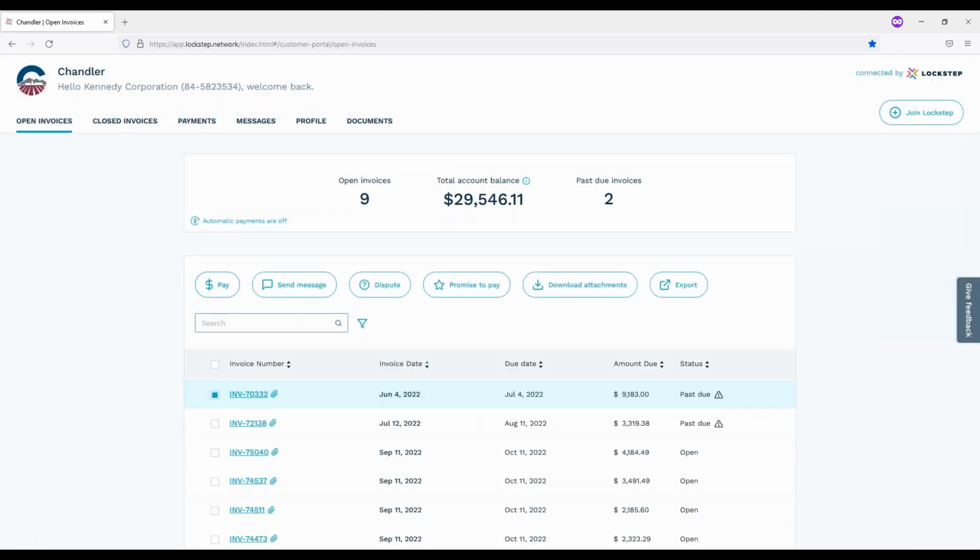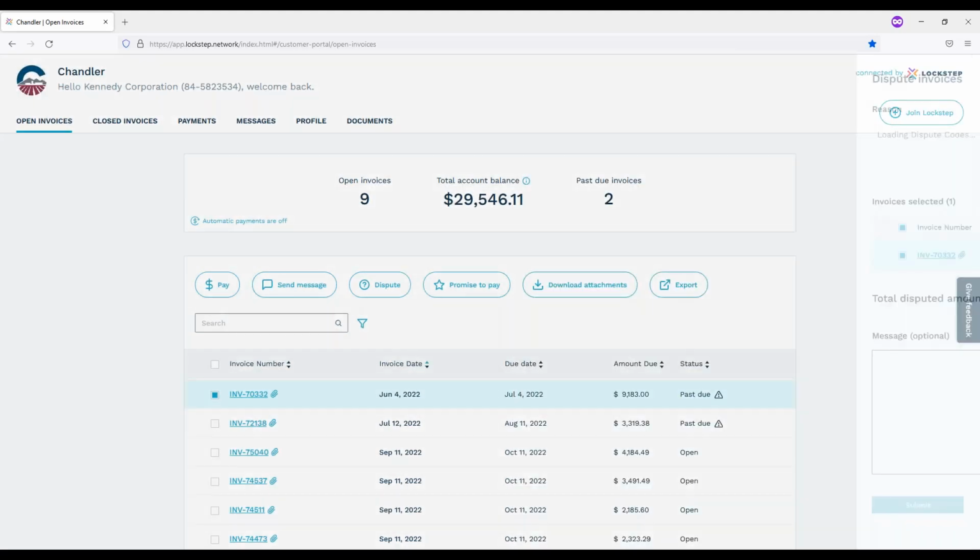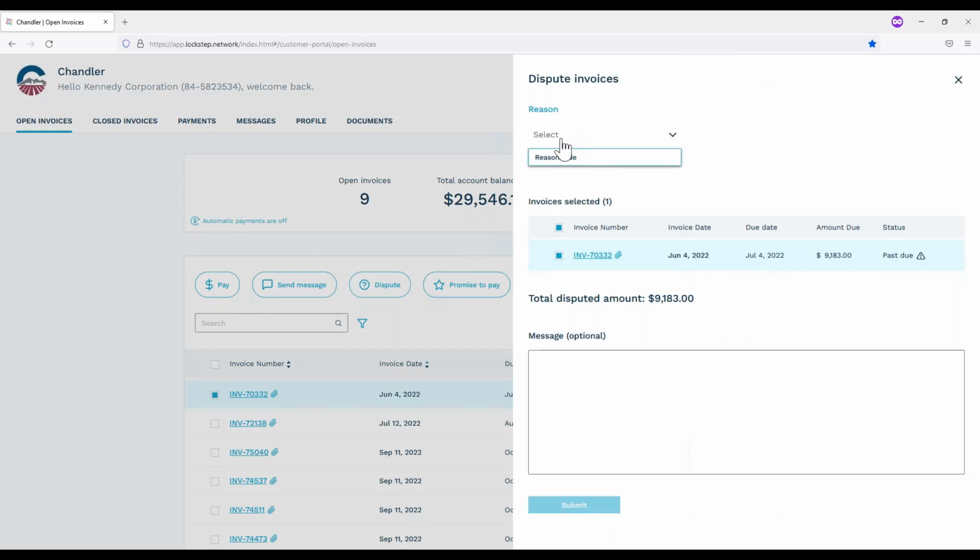They can also send a message. So let's say they're tax exempt and trying to send you a tax exempt form. They can easily fill out that subjective message and upload that form. Or if they dispute an invoice, they can upload supporting docs for that dispute here as well. If they are disputing that invoice, they can click on the dispute tab and be able to select that reason code, add that message and submit it. The great thing is our reason codes are completely customizable and you can have as many as you need. You can have a small set for the customer to choose from and a broader set for the user to choose from as well.